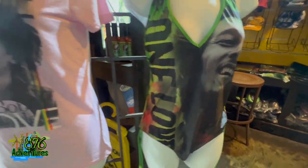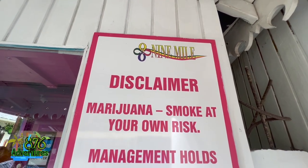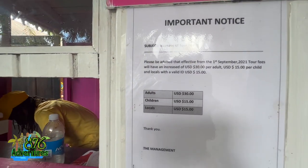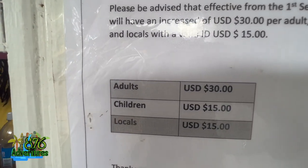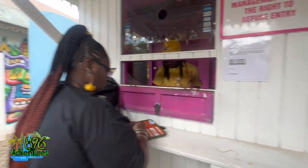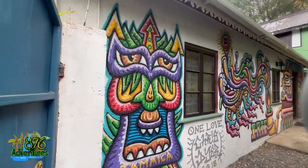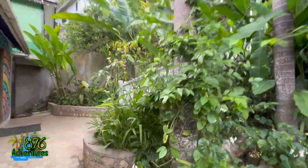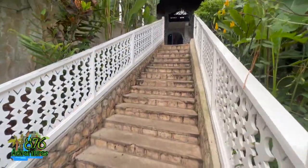Anywho, I know this will be the first thing that you see, but where you pay for the ticket is close by as well, and this is it right here. Currently, this states that for adults it's 30 USD, and for children, it's 15 USD. Of note, the prices can change, but as of now, I believe that's what it is. And as a local, you pay $15, right? Again, you can see the different artwork on the walls. And yes, there's another flight of stairs that we have to go up before we even begin the tour.